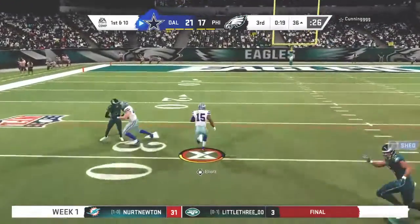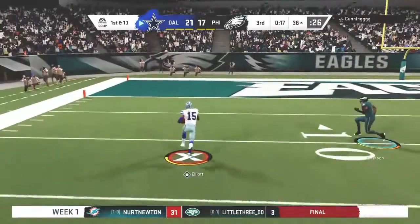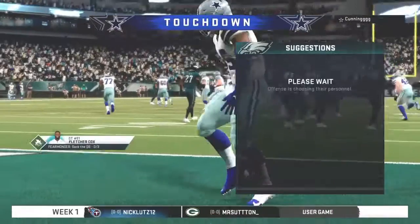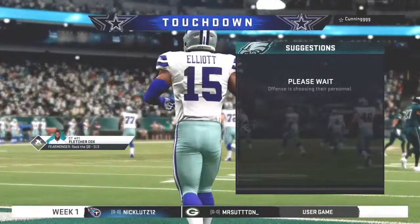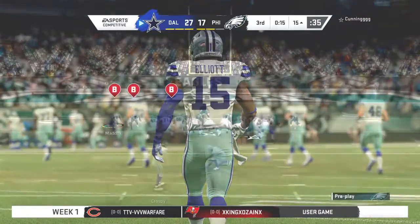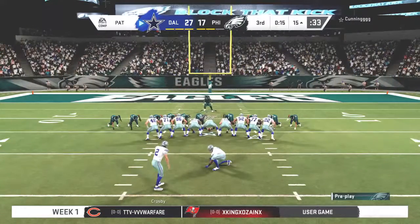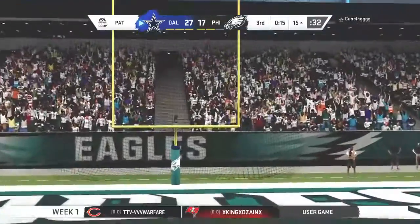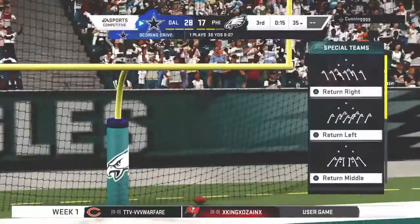Now Elliott. Touchdown, Cowboys. Ezekiel Elliott, already his 2nd touchdown here in this opening weekend. And the Cowboys, they push out in front further. And he certainly played a pivotal role with those 2 TDs and why they're up on the scoreboard right now.